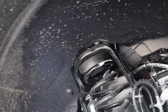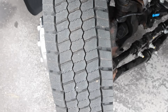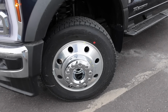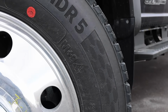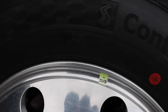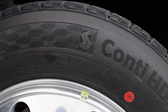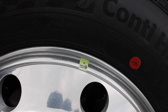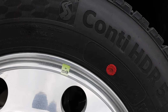It does have a liner, as you guys saw, which was an option. And then here are the tires. These are the Continental Conti HDR 5s, 3-peak. And here is the capacity, 3,970 pounds at 110 PSI cold. Or if you run it out back at dual, it's going to be 3,750 pounds at 110 PSI cold.